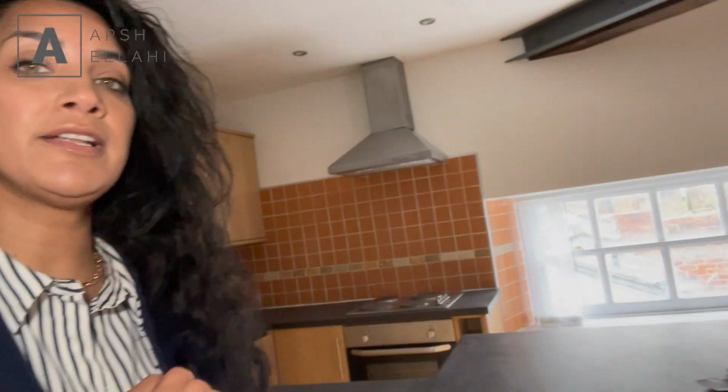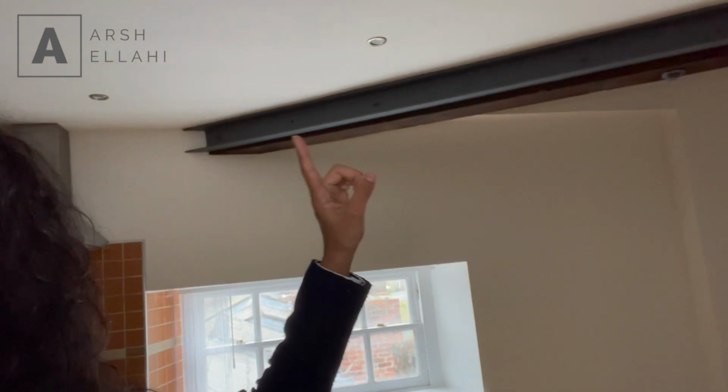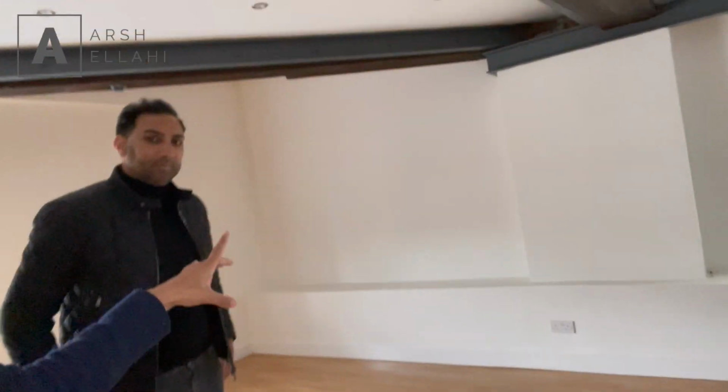I use lots of geometric print. And just very minor changes, like making sure the window frame can go grey to match these amazing steel beams, which I really love. I think that's an amazing feature of the place. And you can see the original beams. It's got exposed brickwork and just lots and lots of potential. So you've got a lovely big dining area here. Tell them about what you're going to do.